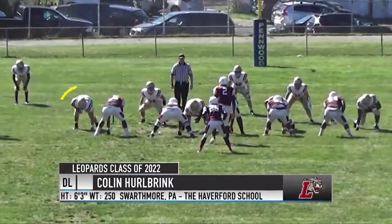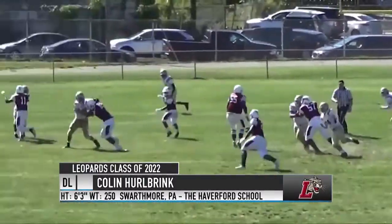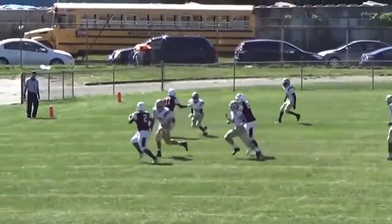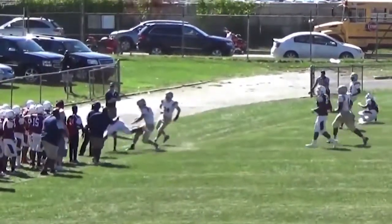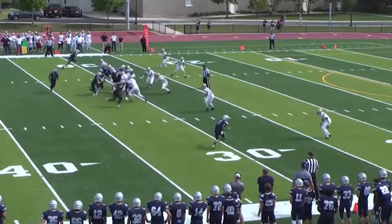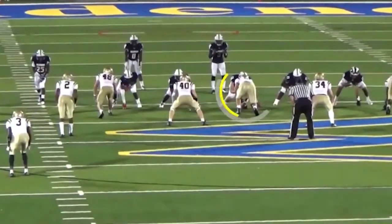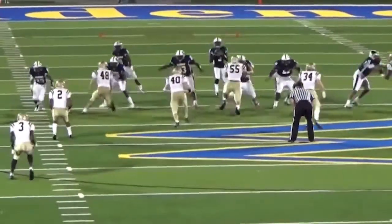Again, Colin was a kid that we had in camp, really impressed Coach Hines in person, and created the opportunity for himself. Look at him here, just separating. I saw him play the nose, I saw him play the 3 technique, and I saw him play the 5. So I've seen him play across the board. He's not locked into the nose, 2 gap. Has position flexibility. Obviously we see him as an inside guy.